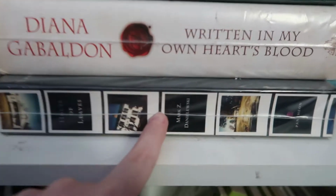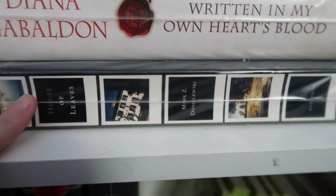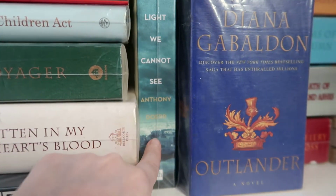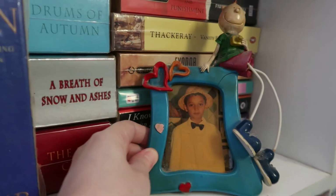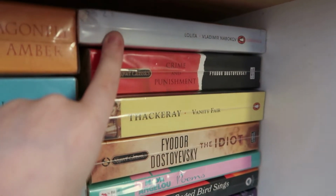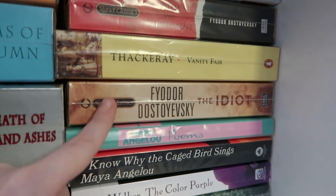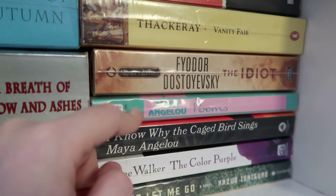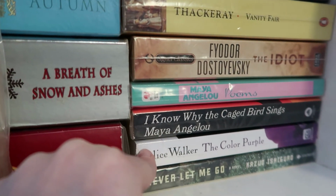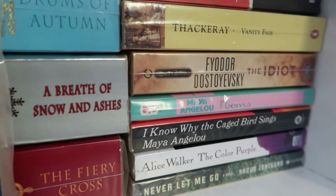Then there's this one that people really seem to be freaked out about, which is The House of Leaves by Mark Z. Danielewski, which I'm really afraid to read. Then All the Light We Cannot See by Anthony Doerr. Then this is a picture of my brother. And we go with Lolita by Vladimir Nabokov, Crime and Punishment by Fyodor Dostoevsky, Vanity Fair by Thackeray, The Idiot by Dostoevsky, Poems by Maya Angelou, I Know Why the Caged Bird Sings by Maya Angelou, The Color Purple by Alice Walker, and Never Let Me Go by Kazuo Ishiguro.